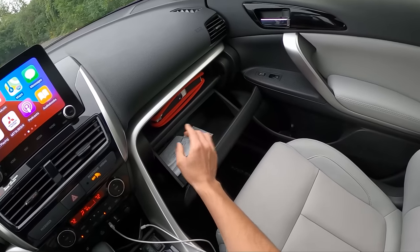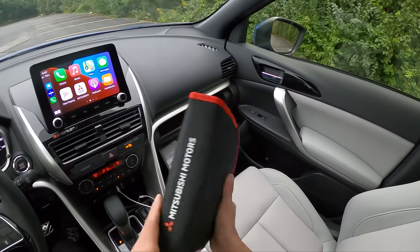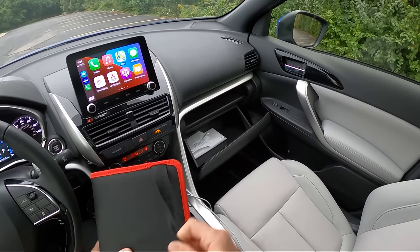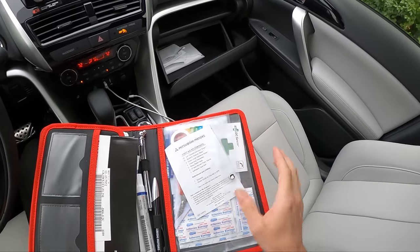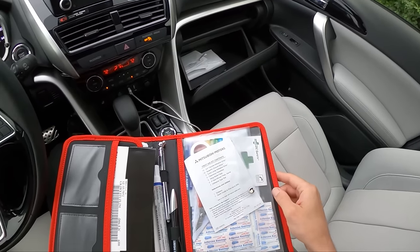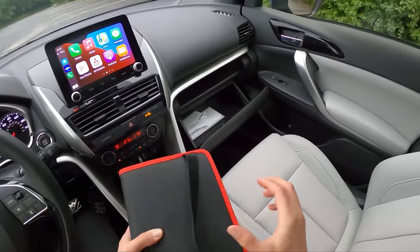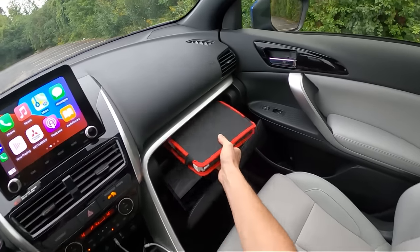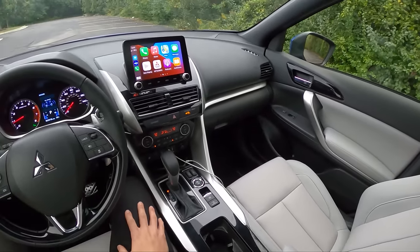We get a nice glove box situation too, with a little space above for your user manual. I like how everything is kind of lined in red and padded. They even have kind of a little emergency kit in here. Look at this. You have bandages and gauze in your Mitsubishi Eclipse Cross. I mean, you're really ready for adventure in this thing. Gosh, Doug DeMuro would have a heyday with this car.